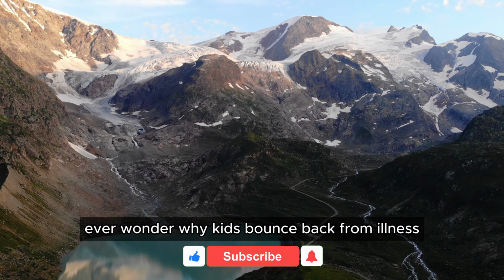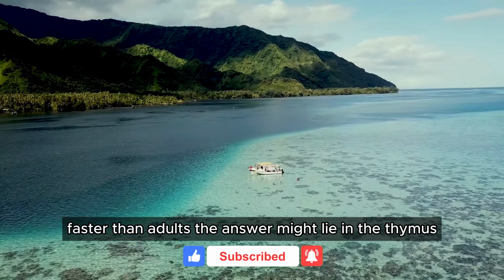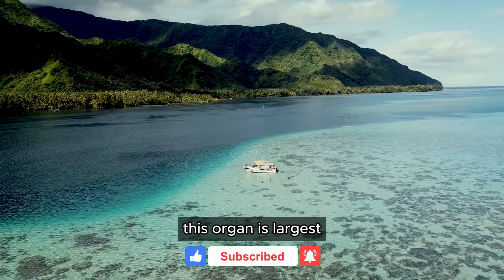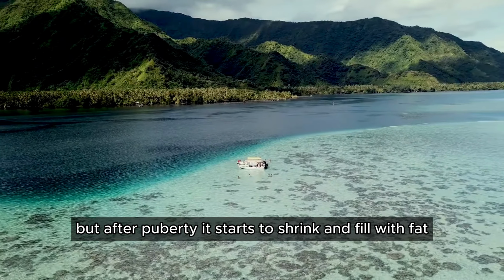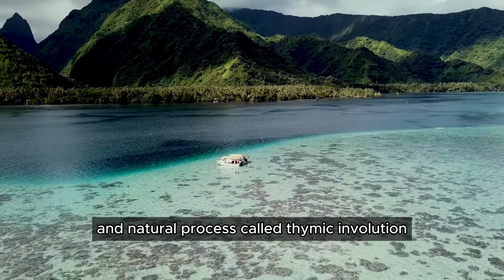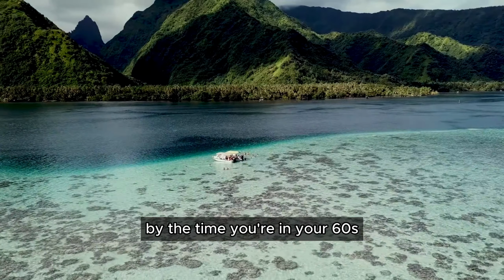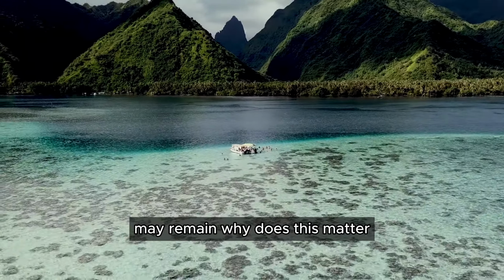Ever wonder why kids bounce back from illness faster than adults? The answer might lie in the thymus. This organ is largest and most active during childhood and adolescence. But after puberty, it starts to shrink and fill with fat, a natural process called thymic involution. By the time you're in your 60s, only a small portion of functional thymus tissue may remain.